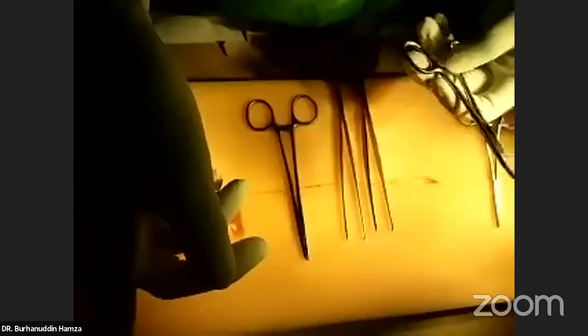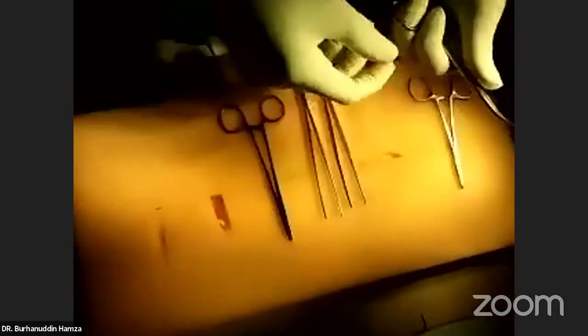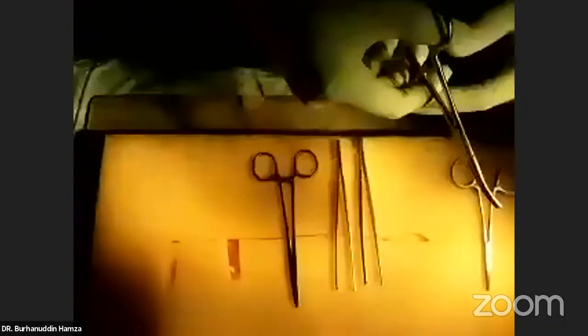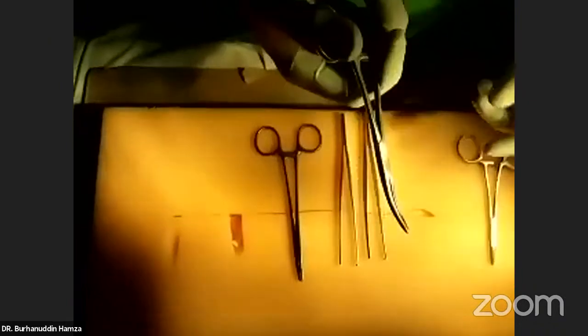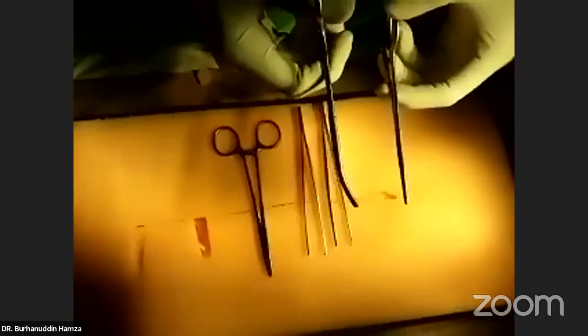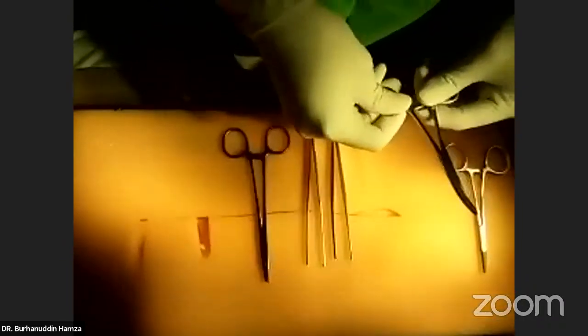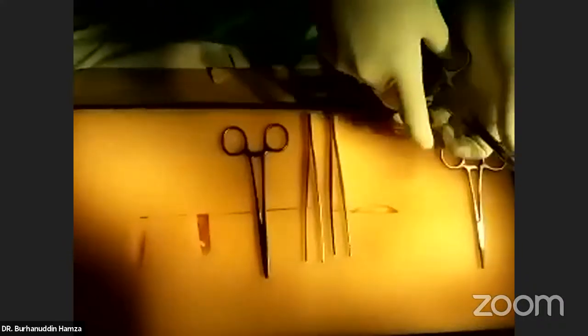Now, the way Mandy did just now is absolutely wrong. You can't contaminate this operation field, right? So you can see it's curved. It's not straight as compared to this. This is straight, right?